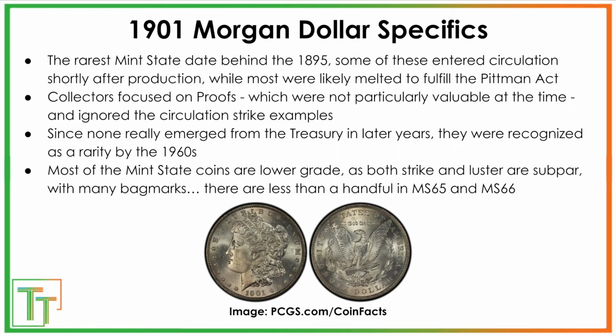In 1921, there are a ton of new Morgan dollars produced. A lot of those were being made to fulfill contracts that the states had done with Great Britain to help them have a fair amount of silver in their economy, and these are one of the rarities that emerged from that. Collectors also really focused on proof strike coins, which we'll get into. They're not super collectible back then, maybe 10-20 cents over the dollar face value, but people really ignored the circulation strike as a result.